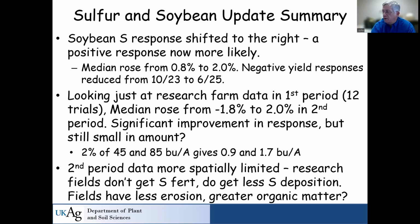As we deplete sulfur in the soil, we don't replace it, we leach some of it away, we're going to see more positive responses in soybean and probably in corn as well. But the amount is still relatively small. 2% of 45 bushel beans is 0.9 bushels per acre, and 2% of 85 bushel beans is 1.7 bushels per acre. Even at $15 beans, you don't have a lot of dollars to both buy and apply 10, 15 pounds of sulfur, particularly if you use more expensive sources like ammonium sulfate, sulfomag, and potassium sulfate. If you're going to use gypsum, you might cover your cost.